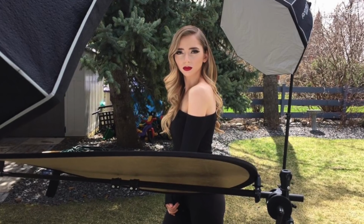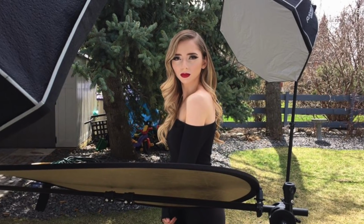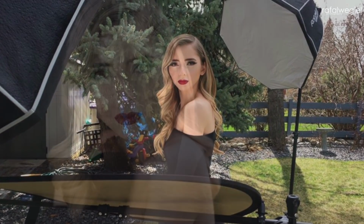Another place is definitely parks, which I'm not a big fan of. The one thing I have to say about parks: you get that kind of green tint on people's faces. Plus, there's always tons of people. I'm trying to avoid parks as much as I can. I know you can create stunning headshots in a park, there's no question about it, but I found it's not the place I like.